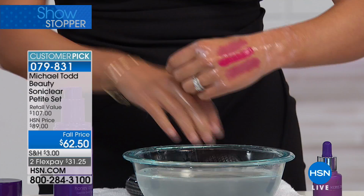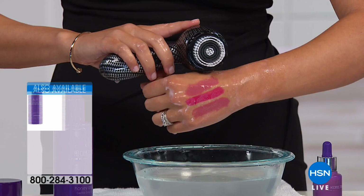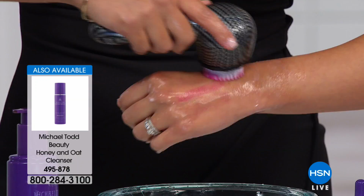That's what's blocking our treatment serums from penetrating. That's what's blocking our creams from working, right? Right. So look at how cool this is. All I did was I activated my sonic technology, and I'm just going to gently glide it right over that makeup and just watch it melt away.